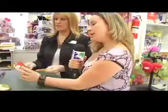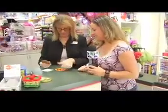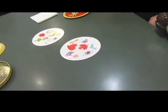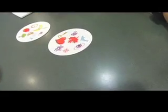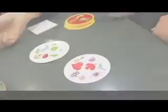This is called Spot It. Okay, I'm going to play too. Every set of two cards has something that matches on it. Okay, I've played before, but this one's the eye. Yeah, the eye. And this one's the target. Right, the target. And so on.